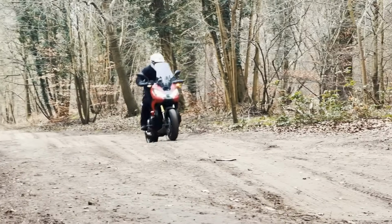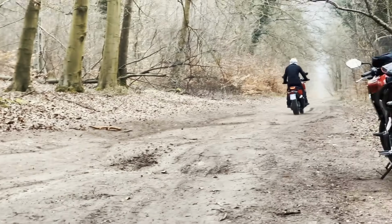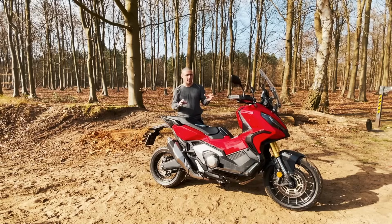It is weird that there aren't many other big crossover sort of scooter commuter bikes out there, but I think if you've got the niche in the market and you make a bike that's good enough, it will succeed.